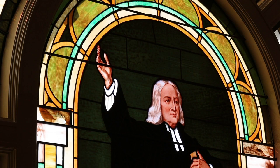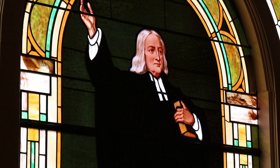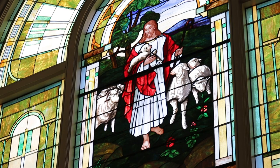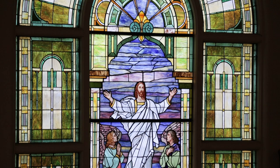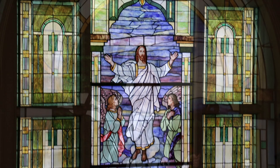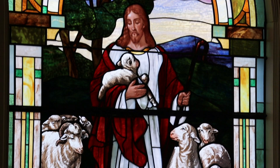The large balcony window depicts John Wesley, an English theologian, evangelist, and founder of Methodism. Another large window depicts Christ symbolized as the shepherd, and the largest of all the windows, the sanctuary window depicting the ascension of Christ, stands over 20 feet tall, and this window was restored in 2013 by Full Spectrum Glass located in Colon, Michigan. I attended the rededication ceremony and toured the church and had the opportunity to speak with the owner of the company that helped restore the windows for the 2021 project.